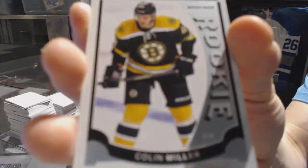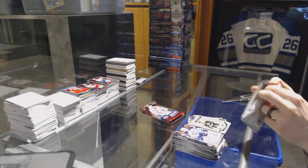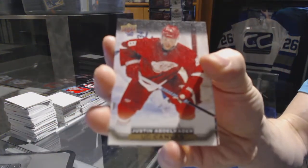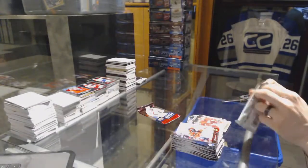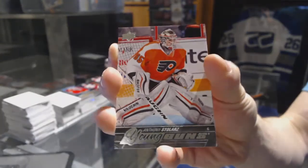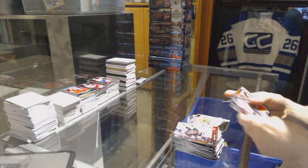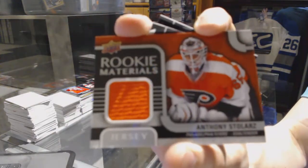OPG rookie for the Boston Bruins, Colin Miller. Canvas for the Detroit Red Wings, Justin Abdelkader. We've got a Young Guns for the Philadelphia Flyers, Anthony Stolarz. And we got a Rookie Materials for the Philadelphia Flyers, Anthony Stolarz.